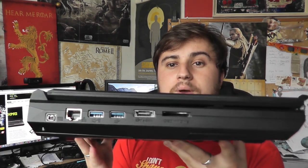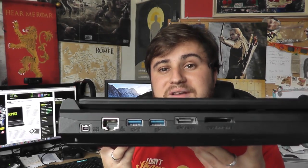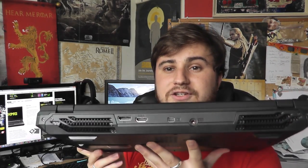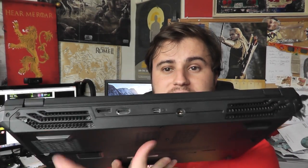Nothing at the front, nice and clear bar some little indicator lights over here. Over on the left you have two USB 3.0, an eSATA, an SD memory card slot, an Ethernet and a FireWire port. Personally, I'm not going to use that FireWire. I've never had any kind of peripheral or any connection to that, so that might be quite a niche market there, but it's there, they've added it in, so if you do need FireWire for whatever reason, you've got it.